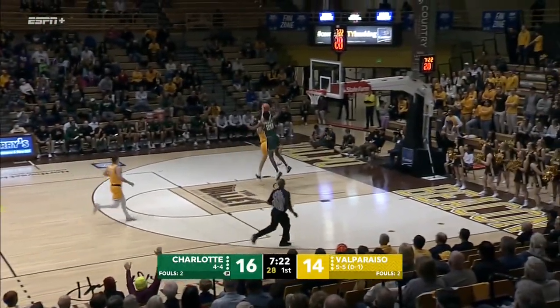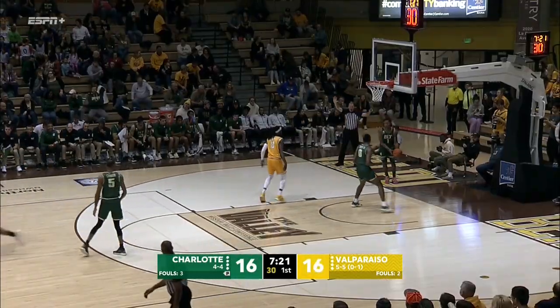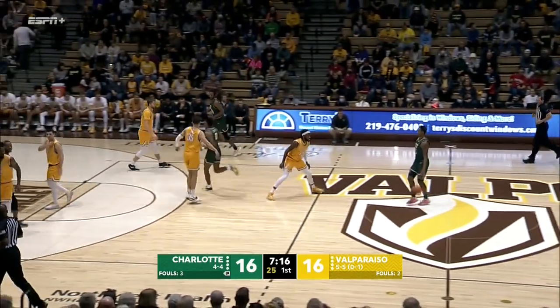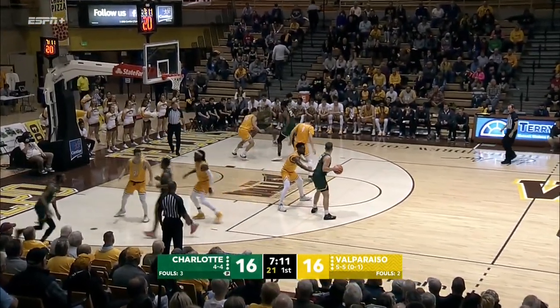Kobe King in the open court. And he gets hammered. It's USA. Let's see if the recruitment pays off today for Charlotte. He's done a great job. Long time Tony Bennett disciple. Worked for both at Washington State and at Virginia. Kobe King makes both free throws.